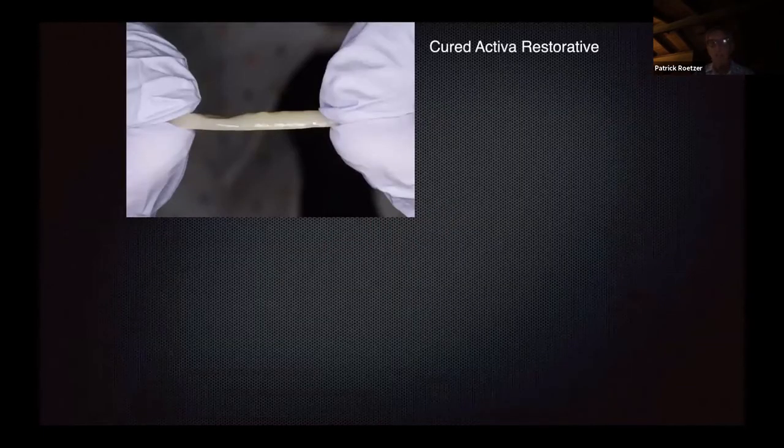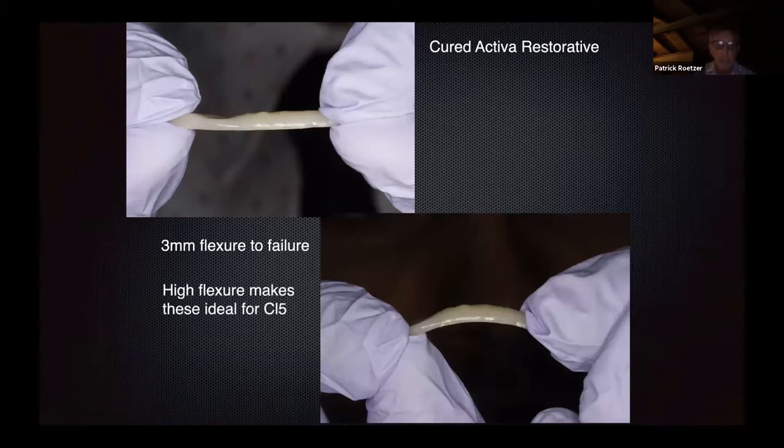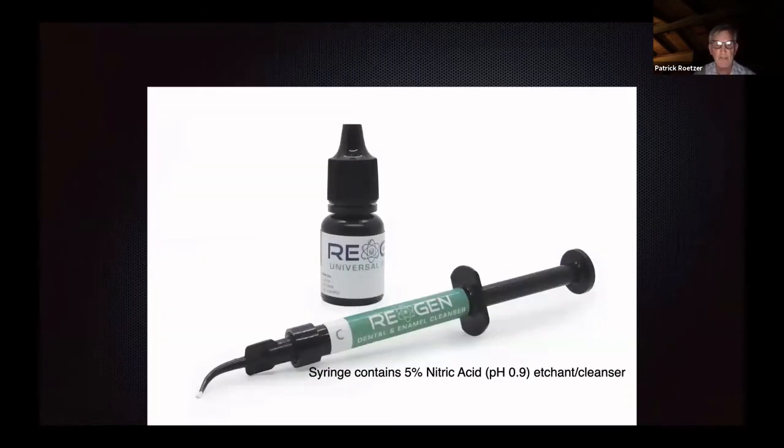This is unbelievable. This is cured Activa Restorative. I'm bending that. That's my fingers, 3 millimeters flexure to failure. So this is really great for class 5s.